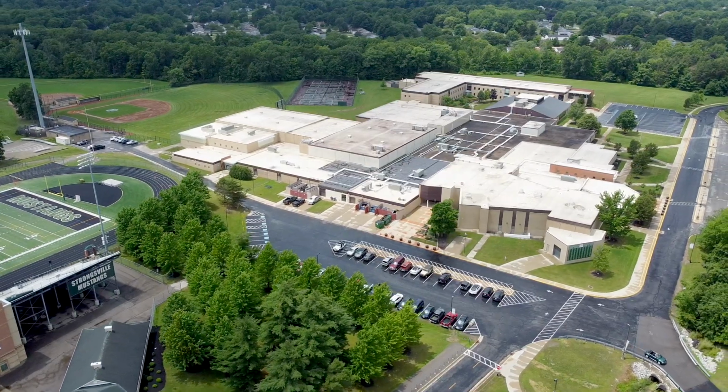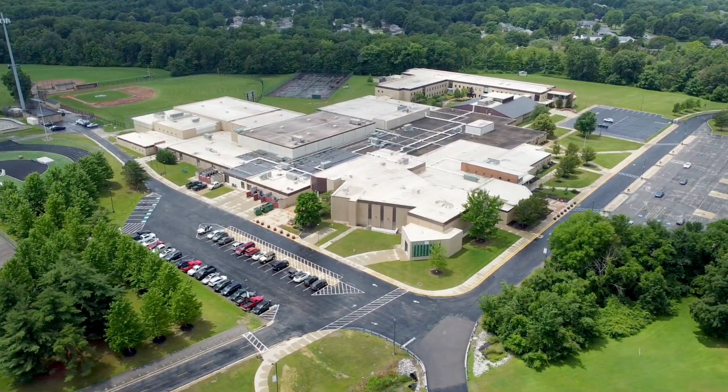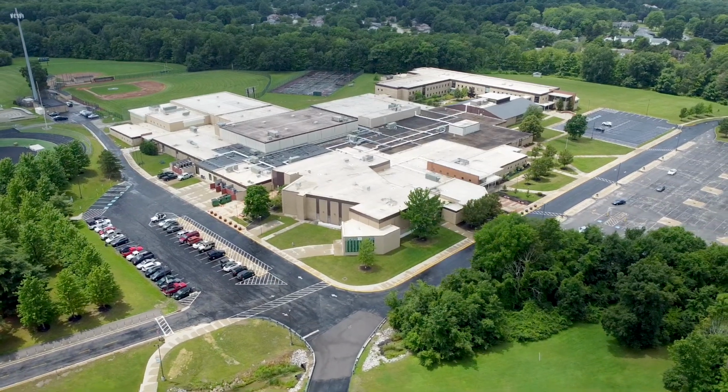So if you're looking to move to Strongsville, the city of Strongsville is definitely predominantly family driven here. So I'm sure if you're looking to move out here, school district might be super, super important to you. I mean, what do you have to say? Do you think the Strongsville school districts are a good school district?